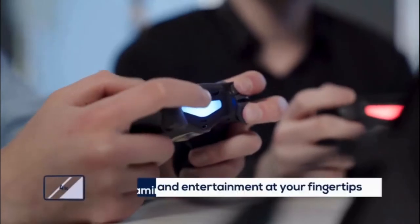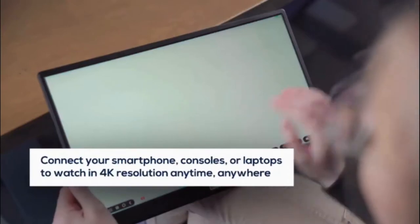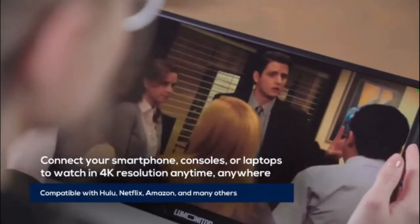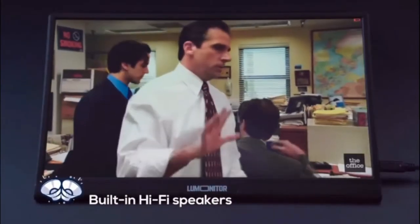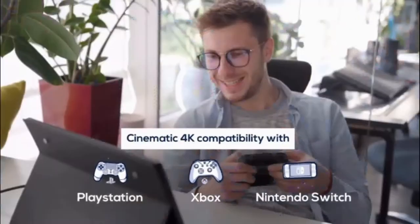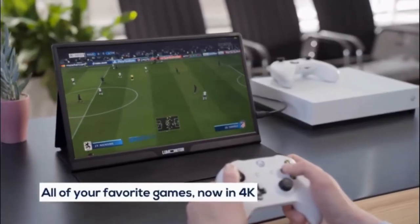When it's time to relax, Lou Monitor knows how to have fun. Watch your favorite shows from Netflix, Hulu, Amazon, and YouTube in brilliant 4K with no power source needed. Enjoy hi-fi audio with dynamic stereo speakers. And game in 4K glory with one or more Lou Monitor screens. You'll wonder why you ever played on that tiny phone screen.